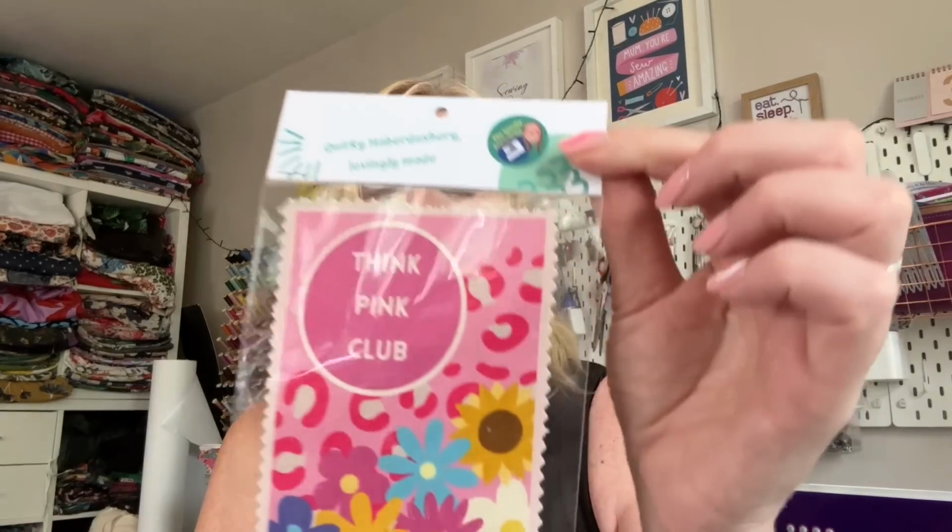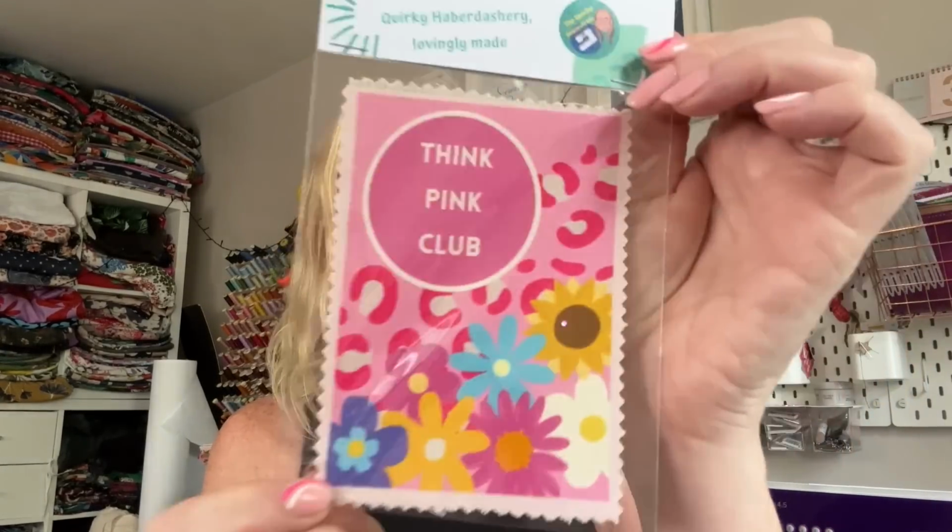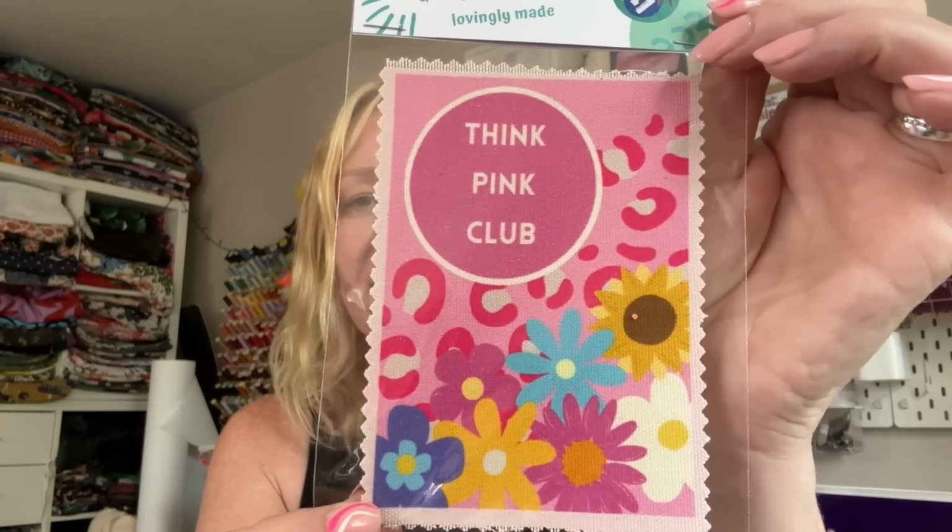And then, ooh, we have what looks like a little collab between Andrea and the Specky seamstress. So she's made a Think Pink Club patch. How cute is that? With the leopard print and the flowers. Isn't that gorgeous? You know, Andrea, we need a fabric of this. You need to start designing your own. Just putting that out there.